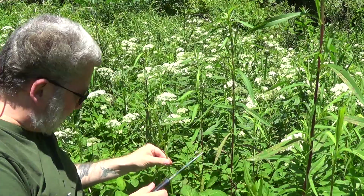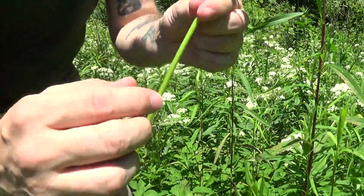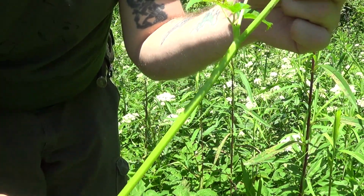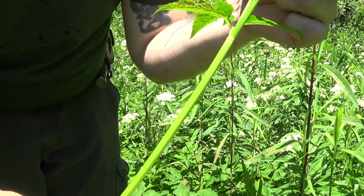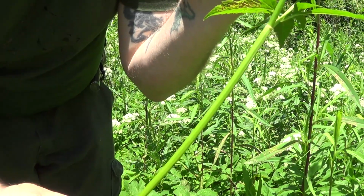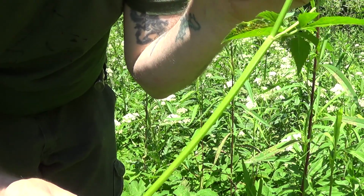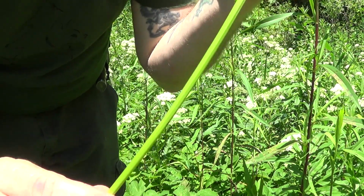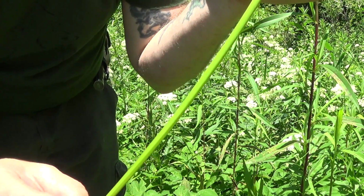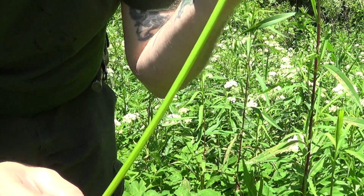Now, speaking of stem, you will notice it is smooth, but it is not mottled. If there's no hair on it, it is not Queen Anne's lace. You can tell that even if there are no flowers on it. You can tell that right away. That is not Queen Anne's lace because there's no hair on it. That is water hemlock. That is extremely toxic.